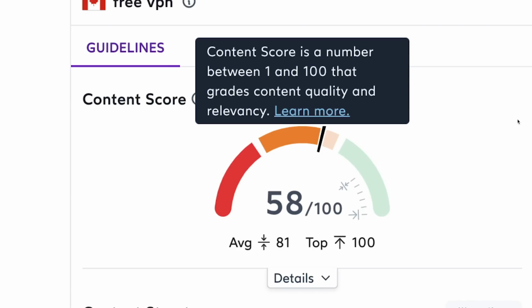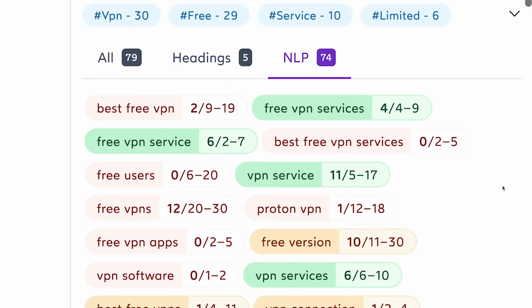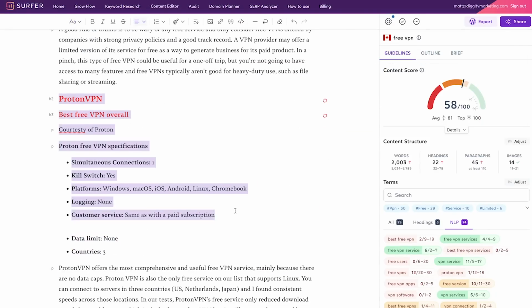Load up your article into Surfer's content editor. What it does is reverse engineer the top articles on Google to determine the correct frequency you need to write the critical words, phrases, and entities into your content in order to be number 1 for your keyword. As you make your article adjustments, it updates its recommendations.